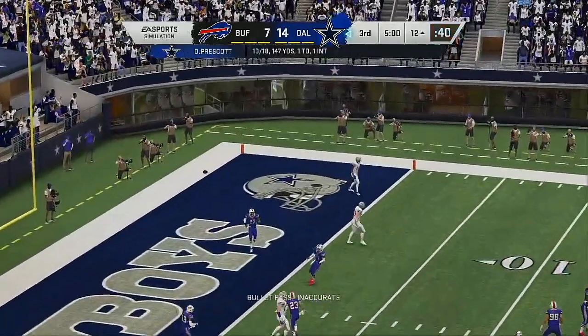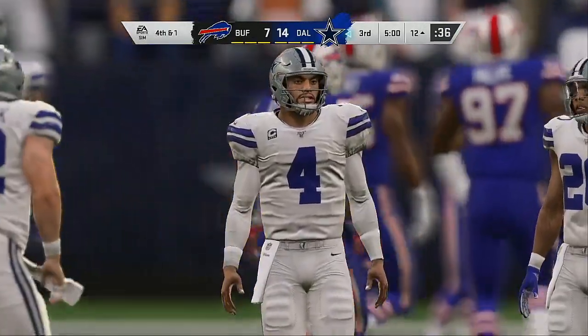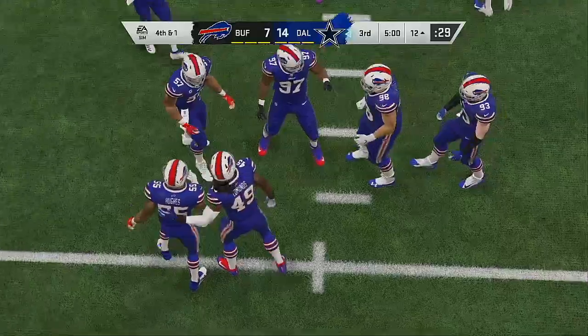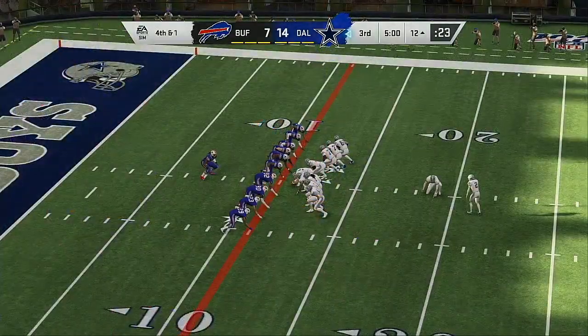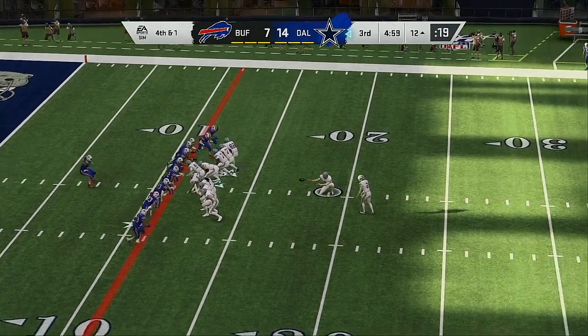Throwing, Prescott, and that is incomplete. I'm going to need some help with this one. How did he miss it? Wide open in the end zone. He's not hurried. He's not hit. And somehow, incomplete? Yeah. What happened? During film study, that's one where he's just going to shake his head, not be able to believe it. 6 points go by the wayside on that one.